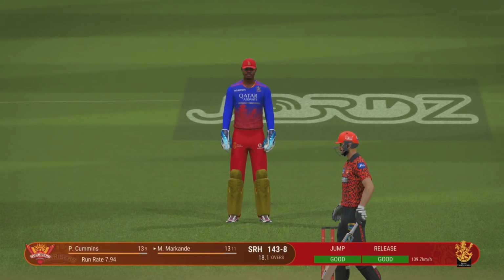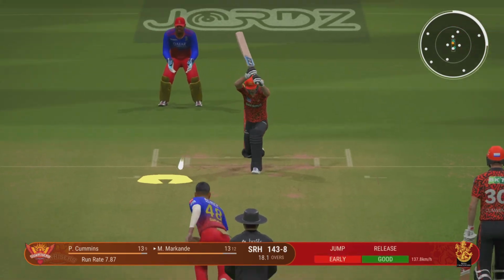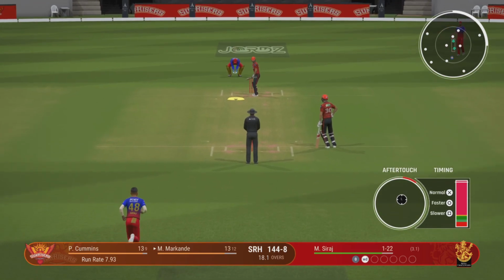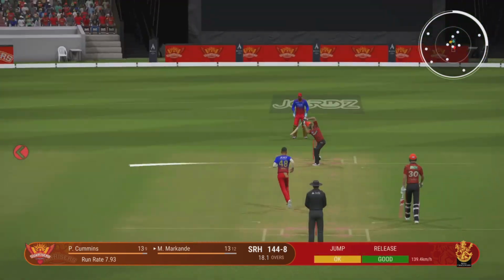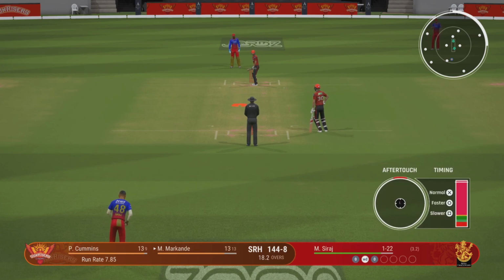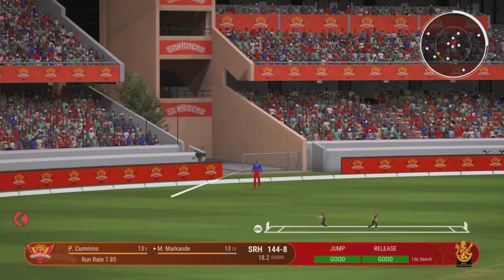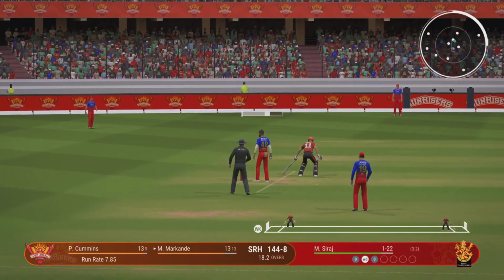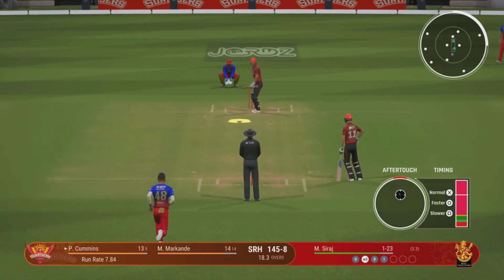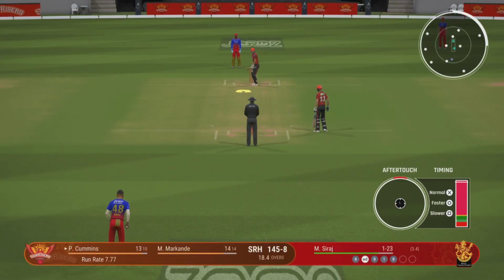Beats the outside edge. Good bowling there. Still honing in on their lines. The batter happy to let it go through. Brilliant diving stop. Up for that. Ball seemed to come onto the bat quicker than he thought.